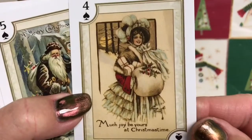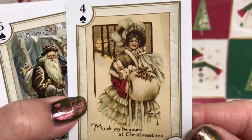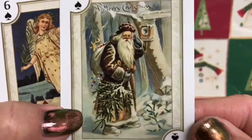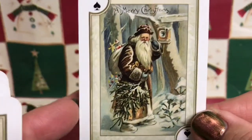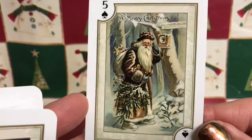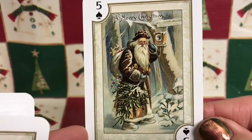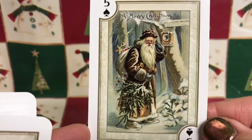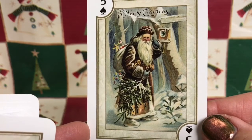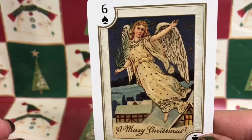4 of Swords, a card of rest and retreat. Much joy be yours at Christmas time. Very beautiful Victorian lady. 5 of Swords. We have a sort of a father time. This would have been a good hermit, but of course this being a playing deck, it does not have a major arcana. It's just the 4 suits, 3 court cards in each suit. So that's it. But anyway, 5 of Spades or 5 of Swords. 6 of Spades, A Merry Christmas.